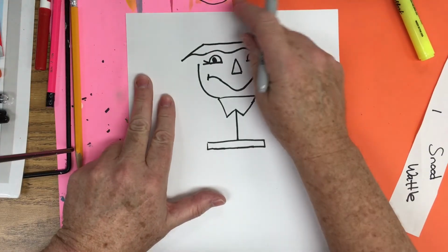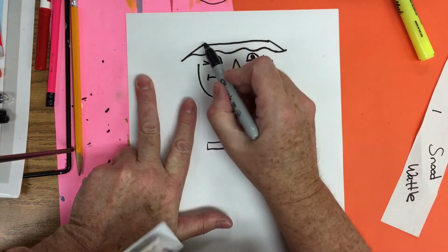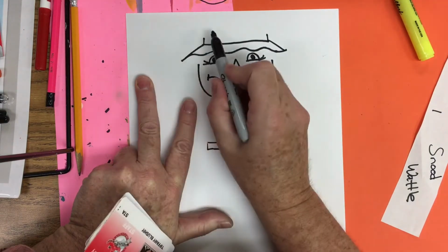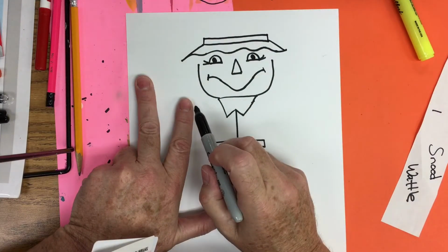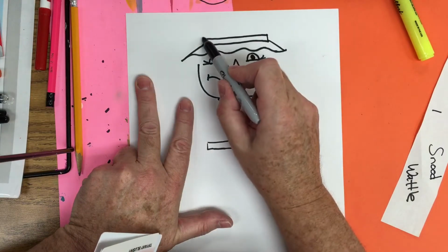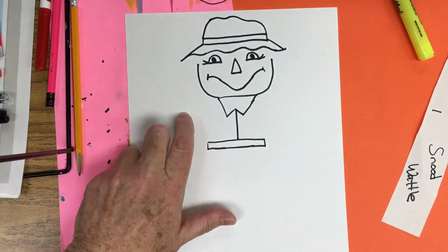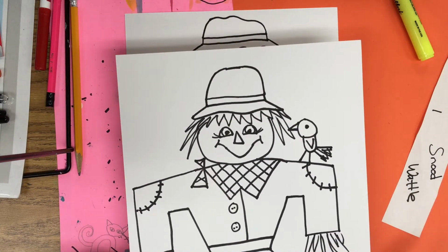Now, if you're running out of room, don't worry, the hat can go off the page. That's okay. Just continue with me. I'm going to come up with 2 straight lines, come across, and we're just going to round off the top of the hat. Coming up, and you can do any shape. It could be wobbly, it could be kind of flat. I'm going to make mine a little wobbly so it looks like an old hat. Here's my other hat here.